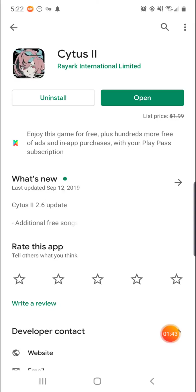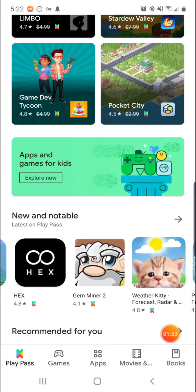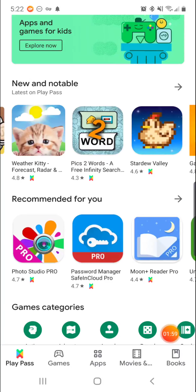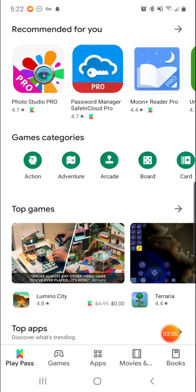As soon as I downloaded it, as you can see right there, it says list price $1.99. I downloaded it and I ran it and it just worked. Just like normal, so nothing is being streamed. It's all regular applications, so you can download Terraria, a very famous game. And Weather Kitty, because that's what we all need. Stardew Valley, of course, is one of the most highly rated games on all platforms. But you just download the app in question, and you just run it.